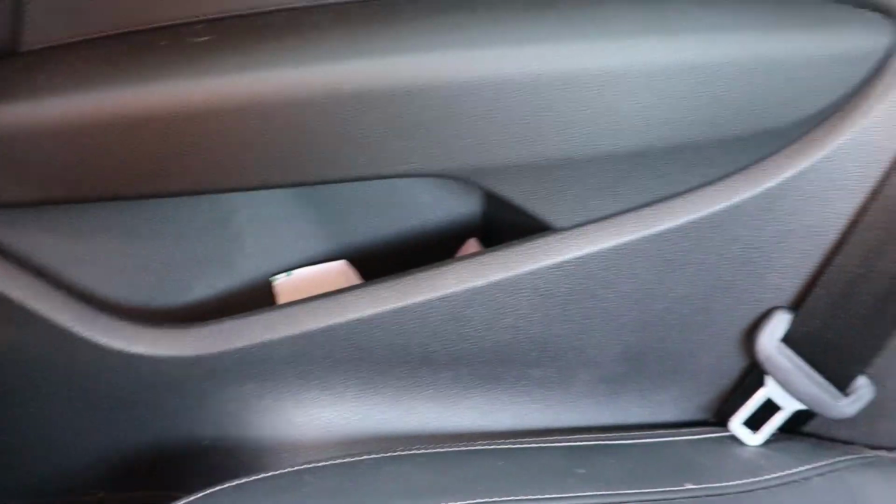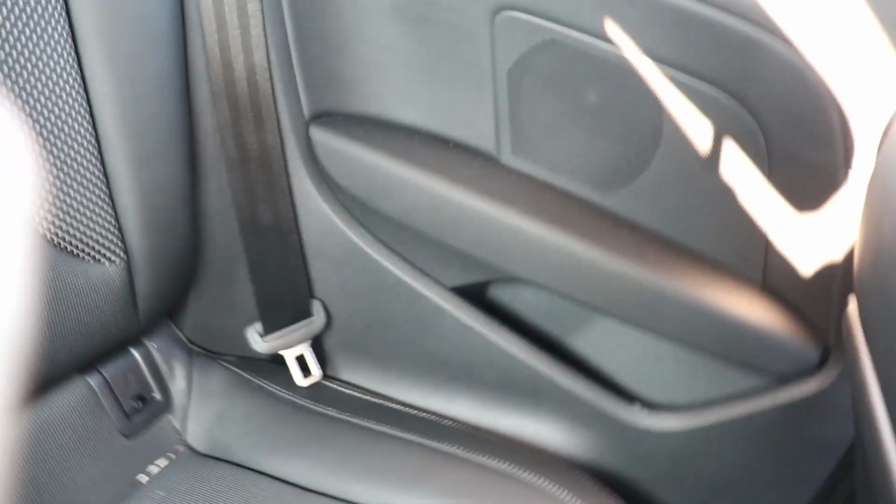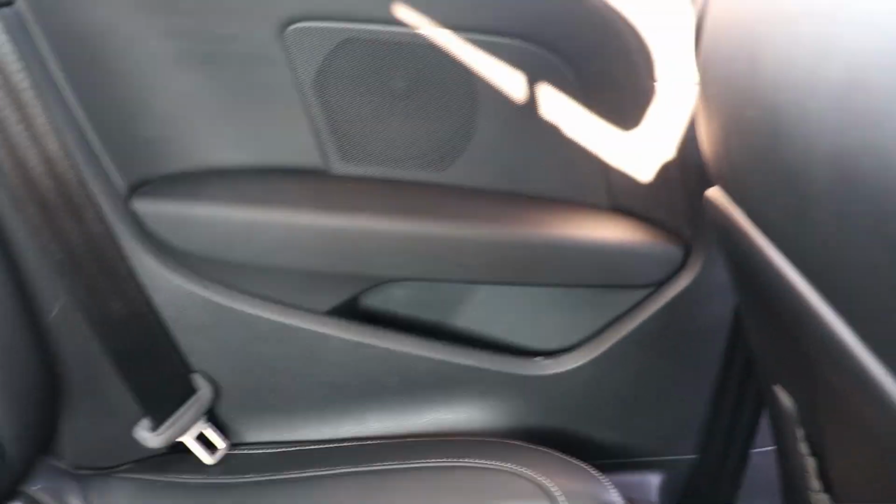We then have a back rear compartment with another cup holder, which is mirrored on this side as well. So that's all of the storage spaces. We also have under here, there is a driver side compartment here, which is like a little secret mini compartment. I don't know if you can see that there, little secret mini compartment there.